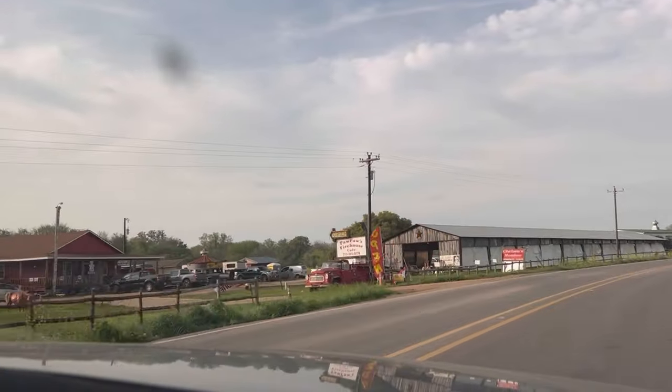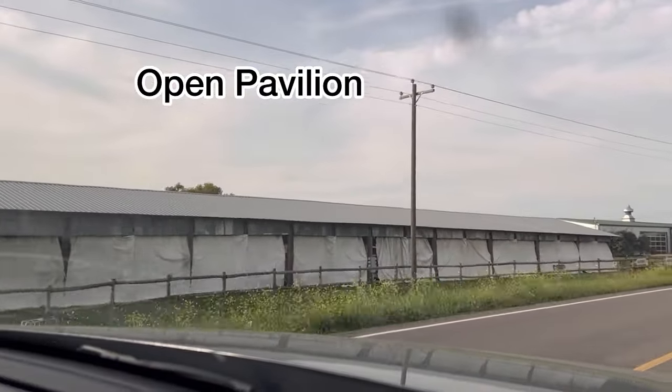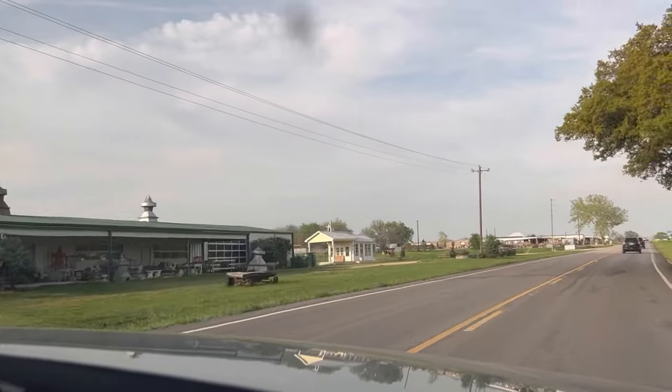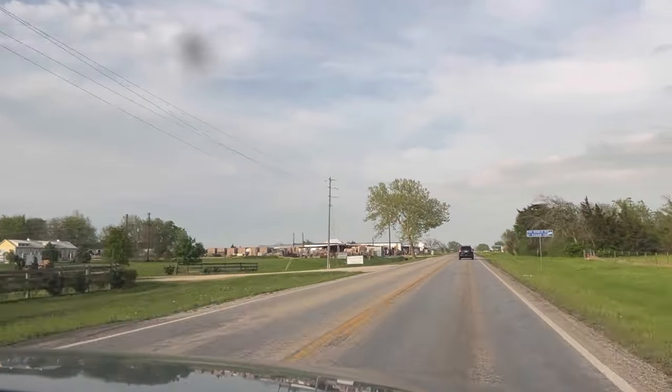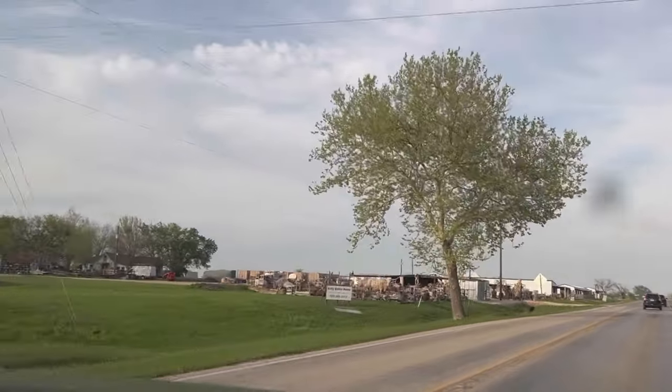Chelsea's Meadow. Little restaurant here. They're kind of expensive in there. Yeah, but they just built that. What is it called? It's not a full barn. They have drapes that come down. It's just a cover. And then I'll zoom in.